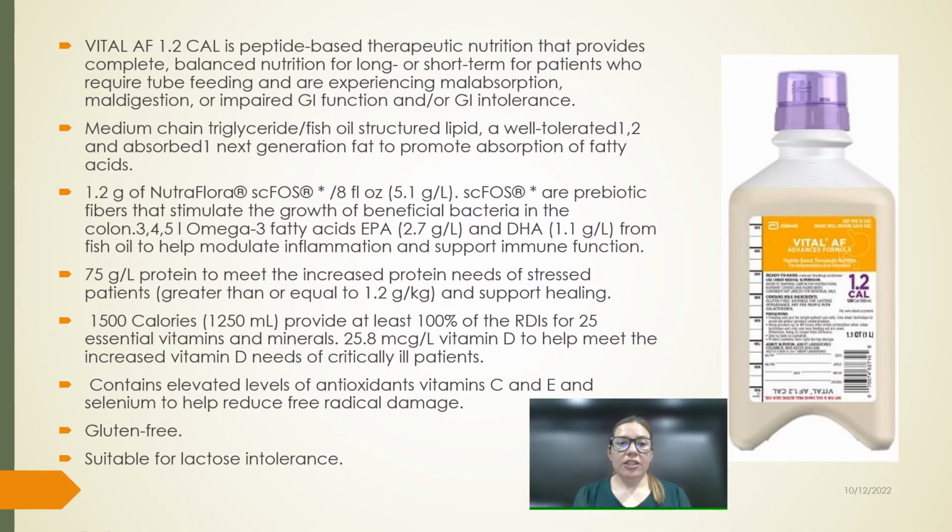The tube feeding that I chose was Vital AF 1.2. This is for long or short-term patients, and this is because the patient experienced malabsorption, as she has Crohn's disease and the duodenum was removed, so she will present malabsorption and sometimes indigestion. She was presenting indigestion, so this is why I chose this tube feeding.